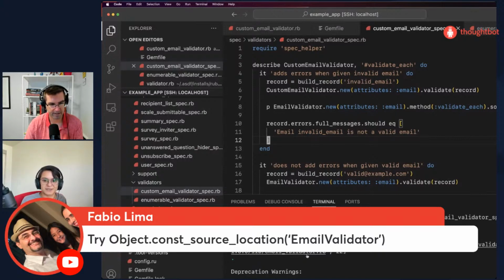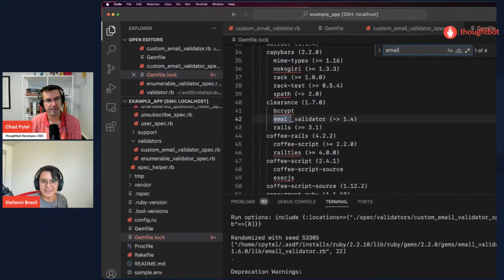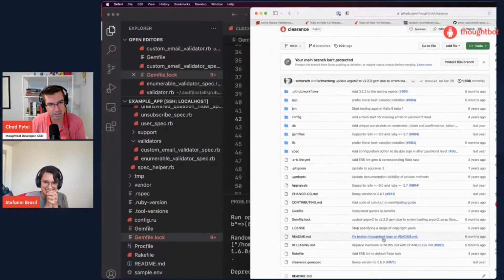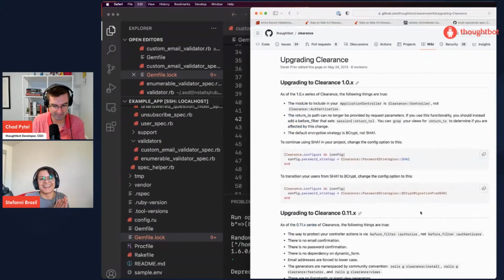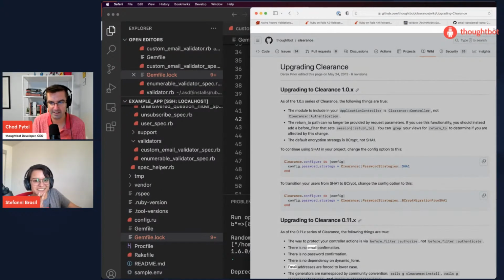Ooh, email validator gem. Clearance. Those fine folks at thoughtbot included clearance in their email validation gem and clearance. Wow. That was interesting.